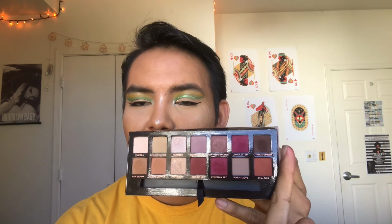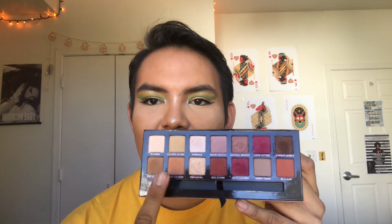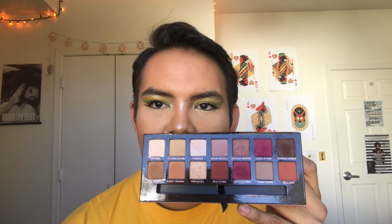This half of the palette I really like because it's more colorful, but this side I'm like, whatever, you know what I mean? I'm not a neutral kind of person. But I really like it. I really like the shade Realgar. It's my favorite shade in the palette, just this really warm terracotta orange. How pretty it looks, so nice in the crease. This is one of my favorite Anastasia palettes just because of the tones of it, how it blends, the pigmentation, how great the metallics are.